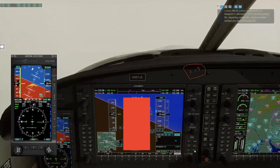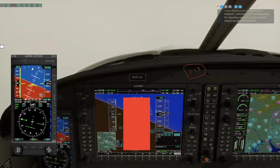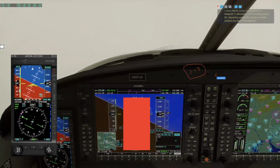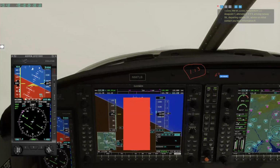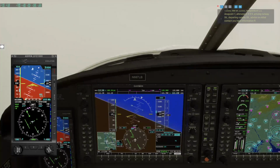Okay, so what are you going to do outbound? Outbound, we're going to do like 45 seconds rather than 40. All right, so I'll just make a note there, 45, 47, somewhere in there. Good. And you're going to try 280 for your wind correction angle. Ready for my wind correction. Yeah, let's give it a shot. That's all we can do.